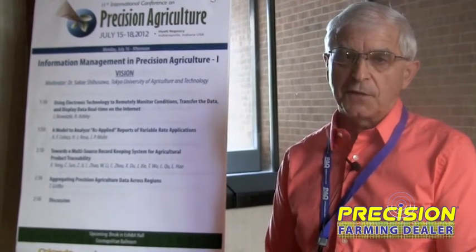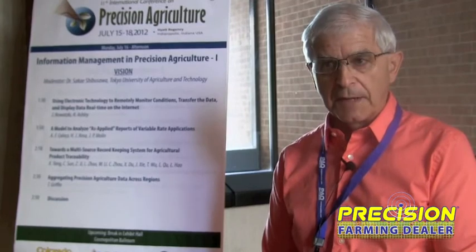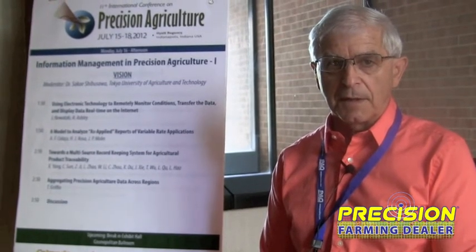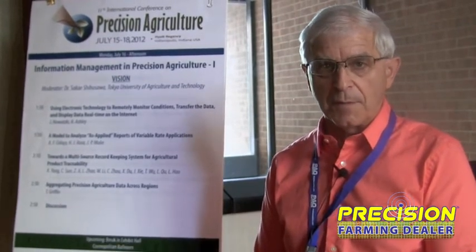Well, the thing that's currently developing is cellular technology to transfer data back and forth directly to the grower's machine, whether it's to the tractor, to the combine, or to a sprayer. That cellular technology is making it possible to transfer the data in real time without having to use cards or any other hardware type equipment. So I think that this idea of using cellular is going to be just very common, and it already is. Certainly it is going to be a way of being able to transfer data back and forth in many places.